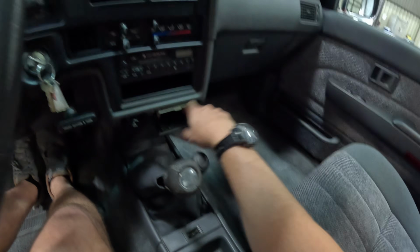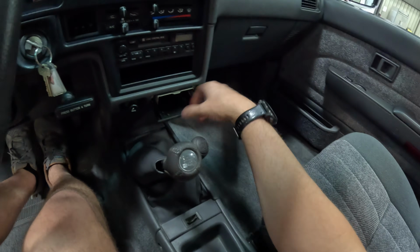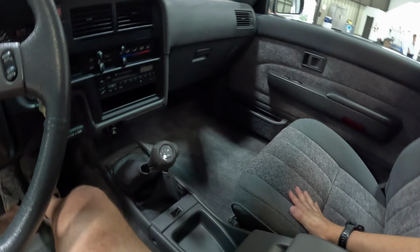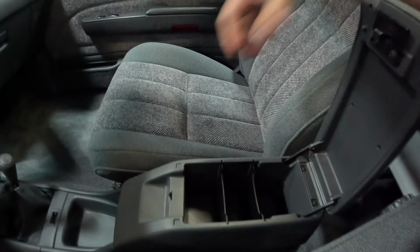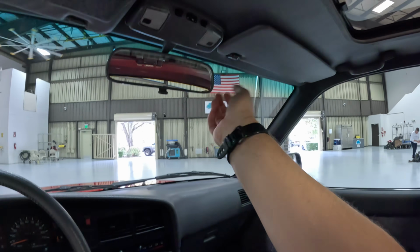This, my friends, is not a trash can. This is an ashtray, all right? Metal. So when you put your cigarettes in there, it doesn't burn or melt the plastic. Looking in the center console, some dividers, nothing too crazy. Again, the sunroof, you'd have some lights here, pretty standard.